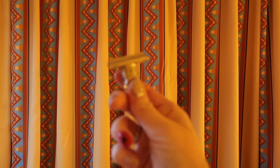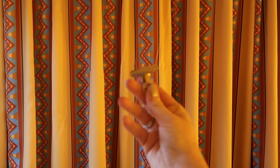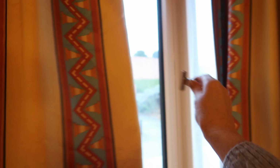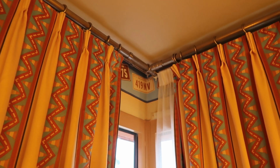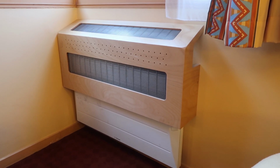Fortunately, I came prepared. Well, I didn't know, but I brought this clip over here, which is a lifesaver, because I can attach both curtains to each other and problem solved. But still, it's strange. Why? It is really weird. Next thing that is a bit odd is the heating.